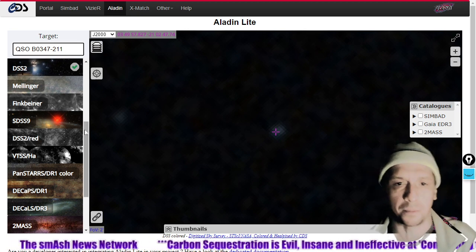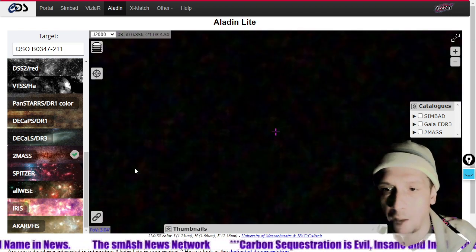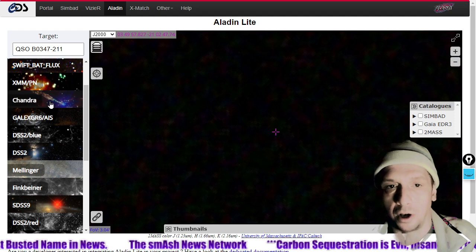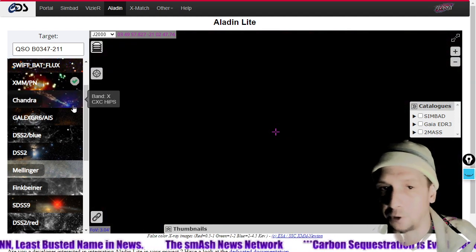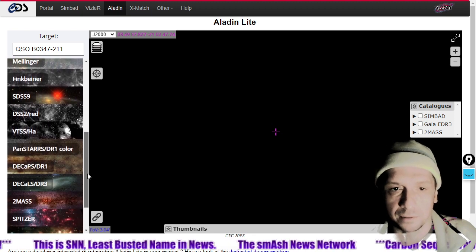And let's see if it shows up on the infrared spectrum on the 2MASS. And we see a heap and helping of nothing there. How about on the XMM, the multi-mirror project? Nothing there. And not showing up on the Chandra either.